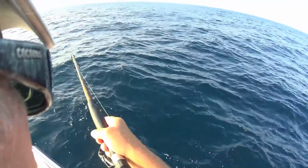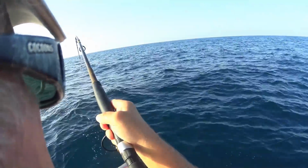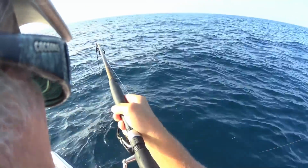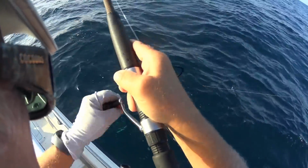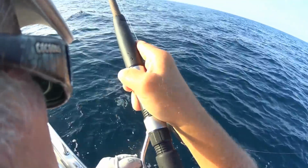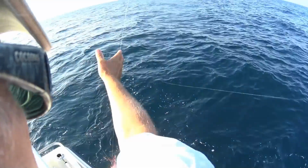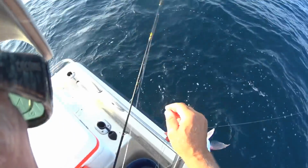I'm pretty sure this is a red snapper on a sabiki. I don't want him to break my line, so I'll pull him up nice and slow. Huh. He's not fighting now. Weird. Just weird. I see him down there. Probably got a foul hooked or something. What do we got? Red snapper. Just a regular old red snapper. Nothing special. And my line, of course. Oh, really? Yeah, sure enough. Okay, let's do one thing at a time.